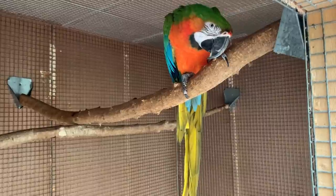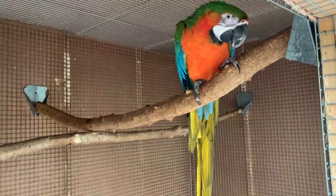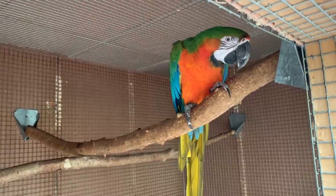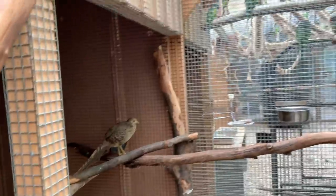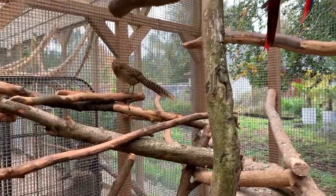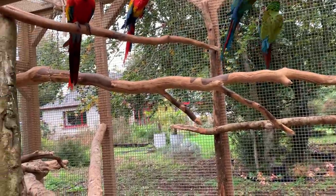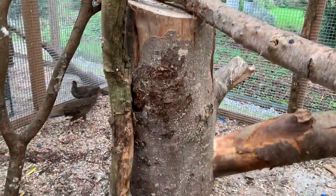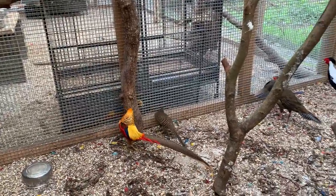Her beak is not straight. She doesn't have all her toes. She cannot fly. I didn't know all that, but I would have bought her anyway. And she was full of mites. So for her, I made more branches specially. She can climb around and do some stuff. They all enjoy it. Another old tree stump as a base. For the leftovers, we have some gold and silver pheasants running around.